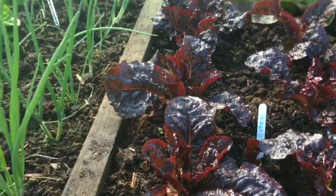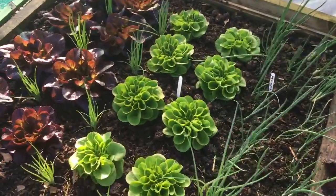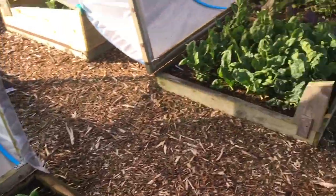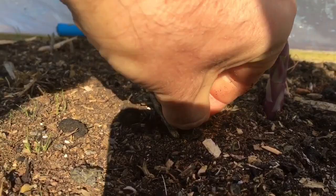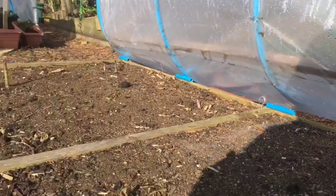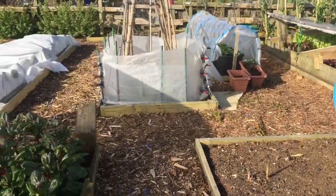So I'll be leaving these to grow for heads, I think, because they just look so beautiful, and lovely hearted up lettuces in a few weeks' time. Oh, there we go. Finally, I've got a little bit of asparagus. Now we've got a little bit more mare's tail. There's quite a few weeds in this asparagus bed as well. I've been picking them for ages. But yeah, there's a few shooting up. That's pleasing to see.